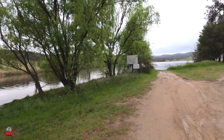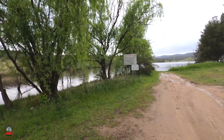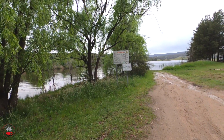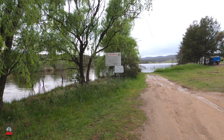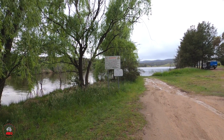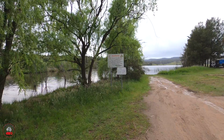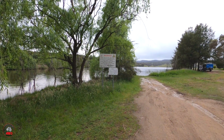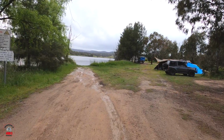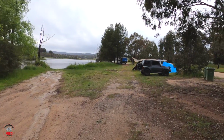Now I'm just having a look at the lake sign here. Conditions in the lake vary. Be careful of submerged objects. Do not drink the water. Do not swim after heavy rain or when algae is present. Use the lake at your own risk at all times. So yeah, looks like you can launch small boats into there.